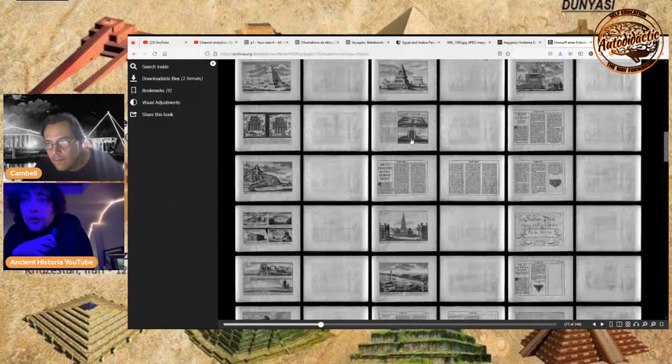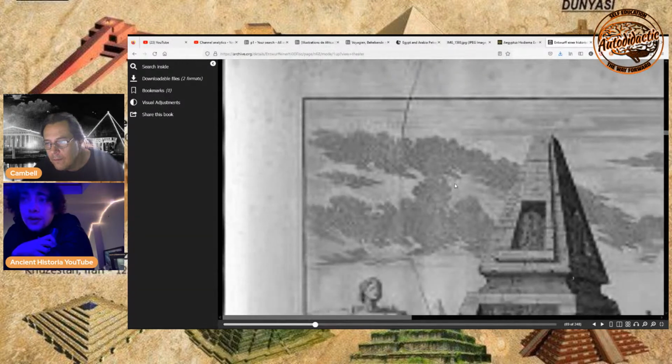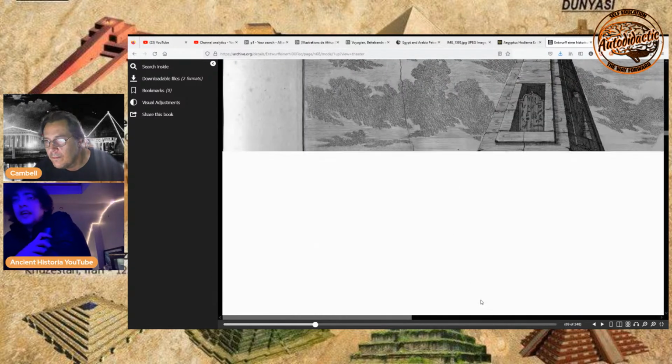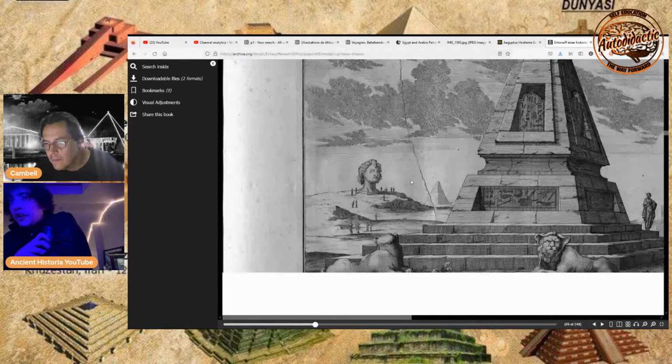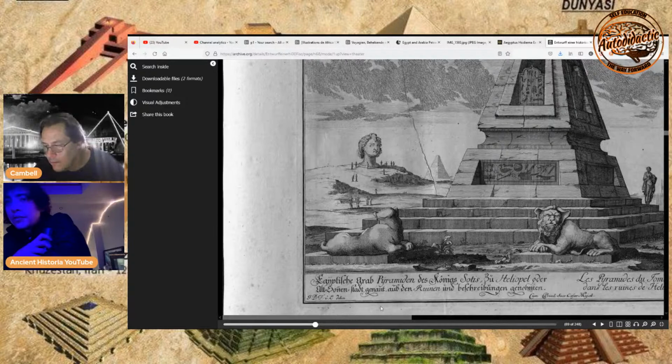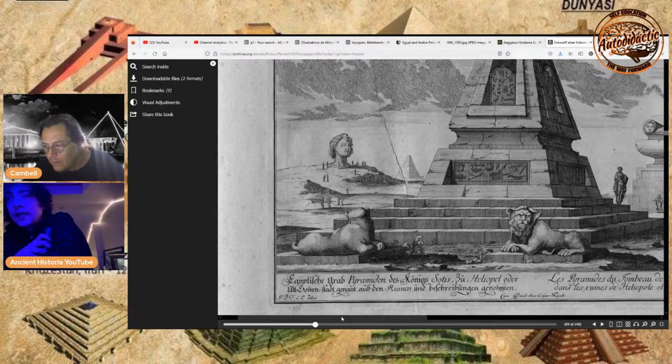You've got the waterfall on the right, and then it's the one in the middle. That one. Yeah. Right. Look down. So this is the pyramid for the tomb of Sopdet, who is the goddess of Sirius or Sotis, right? And look in the background. This is Heliopolis. Look in the background.